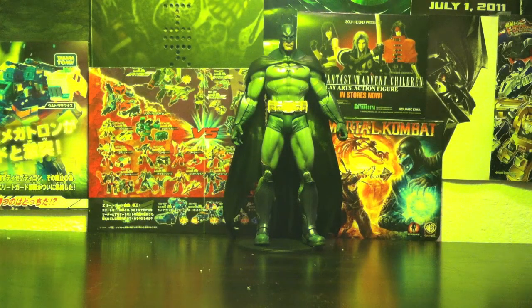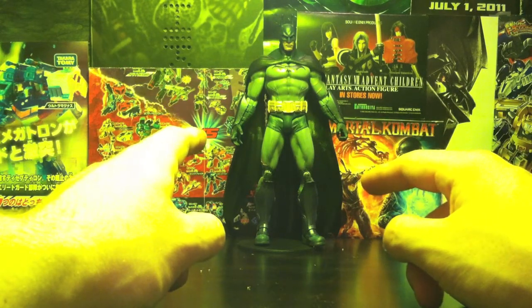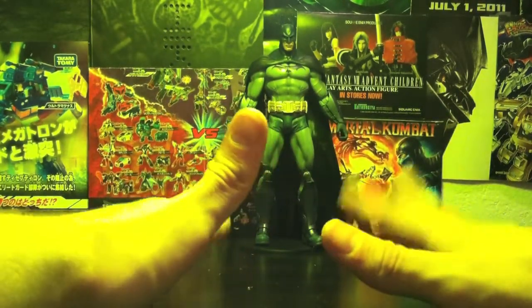And here he is out of his packaging, and he is pretty much like the regular Batman. The only difference is that he does have the extra details to his damaged armor and just some small things. When I opened this guy up, the first thing I smelled was this really powerful scent of rubber, and I really don't remember the other guys smelling like that. And I think his cape is different from the Series 1 Batman. I will give you guys a comparison in a bit.